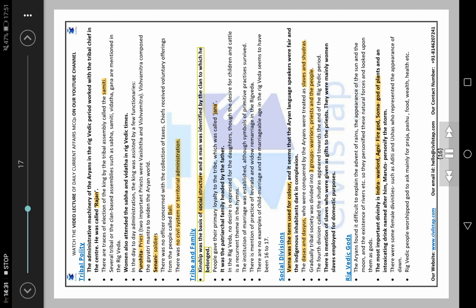Tribe and family. Kinship was the basis of social structure, and a man was identified by the clan to which he belonged. People gave their primary loyalty to the tribe, which was called Jana. It was a patriarchal family headed by the father. In the Rig Veda, no desire is expressed for daughters, though the desire for children and cattle is a recurrent theme in the hymns. The institution of marriage was established, although symbols of primitive practices survived. There is mention of the practice of levirate and widow remarriage in the Rig Veda. There are no examples of child marriage, and the marriageable age in the Rig Veda seems to have been 16 to 17.